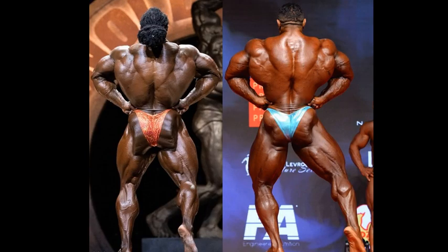So close, guys. Go to the back shots. Giving some to Winklaar, giving some to Bonac, and this is going to make or break. And this is why I selected the Prague Pro.